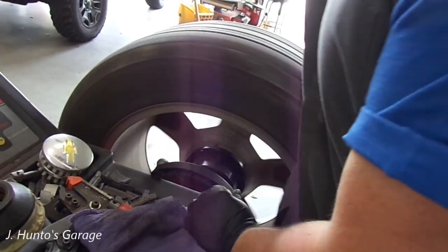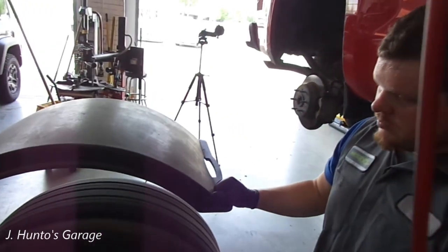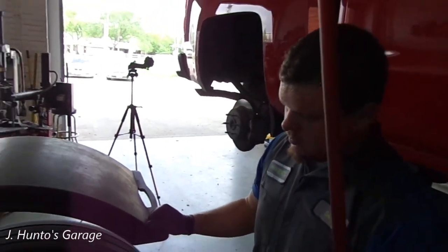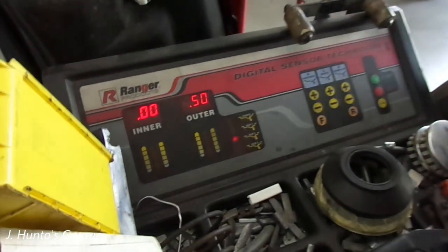I tell you what, there's nothing more annoying than trying to go 75 miles an hour on American highways and it just vibrates. It's a lot better now.